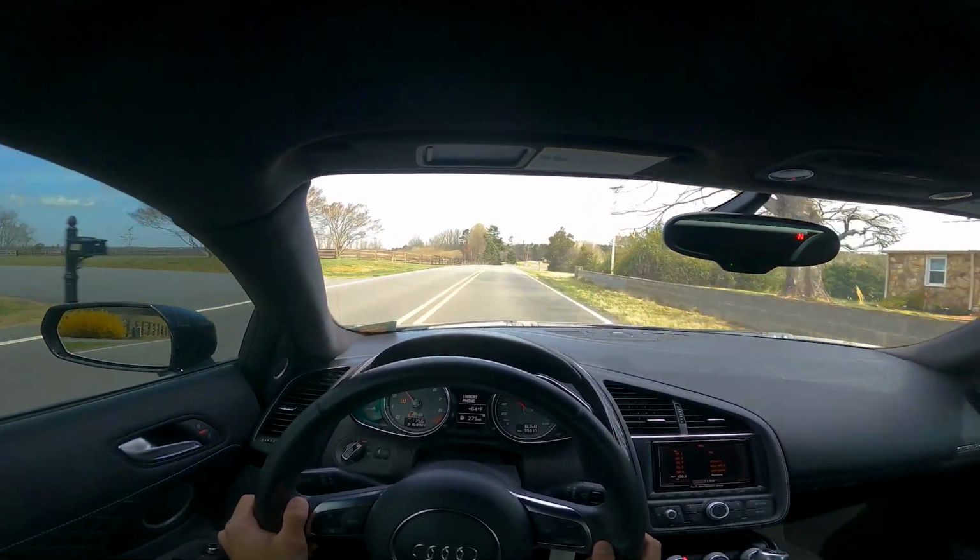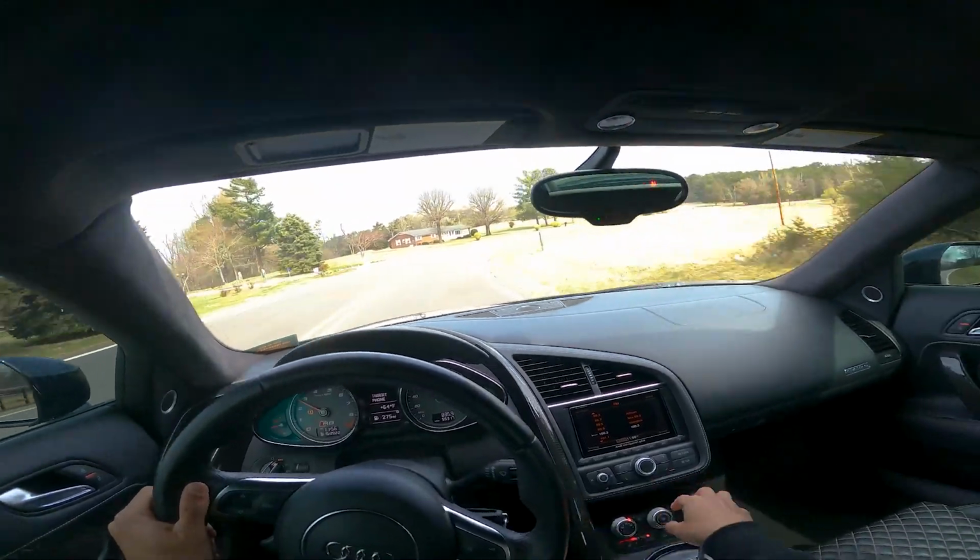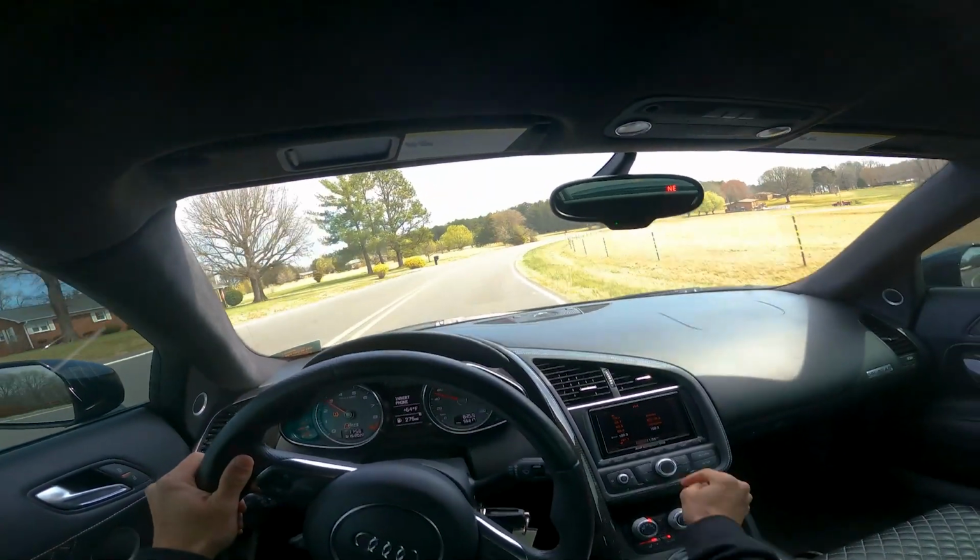So this 2014 R8 does have the 4.2 liter V8 engine that pushes out 430 horsepower. This thing is a lot of fun.